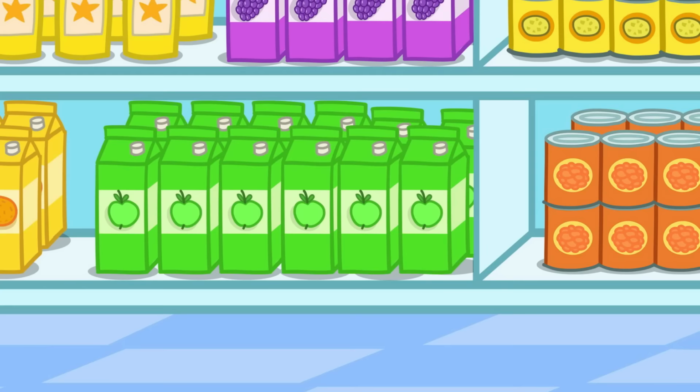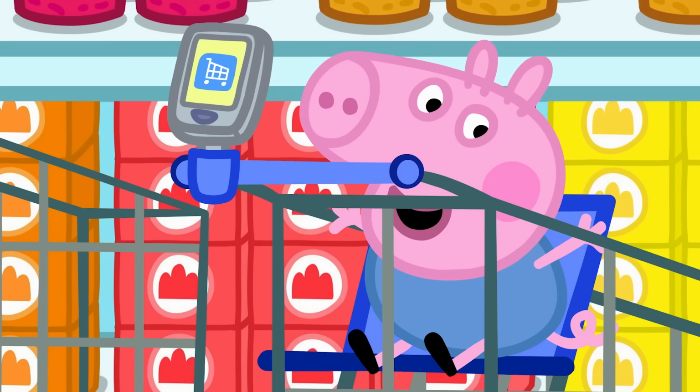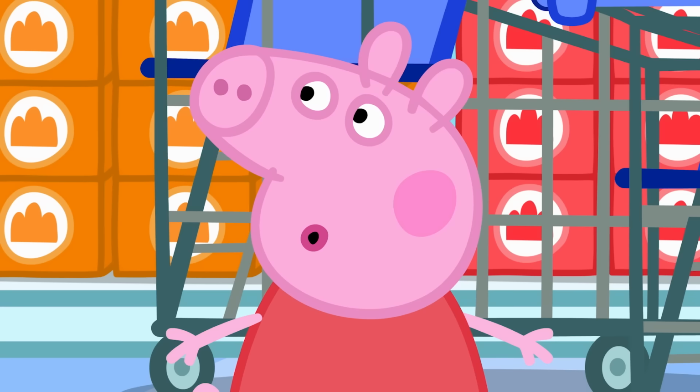This trolley has a very wibbly wobbly wheel, Mummy. Whoa! Try this one, Peppa. It's a bit less wobbly. But the wibbly wobbles are fun. Wibbly wobbly! Well, if you're sure, but I bet mine's faster. I'll race you. Really?